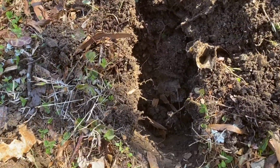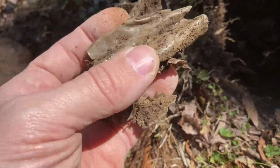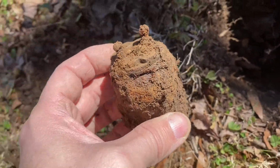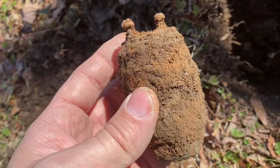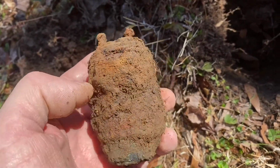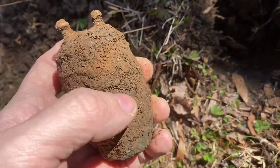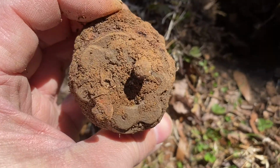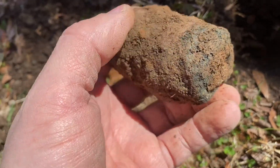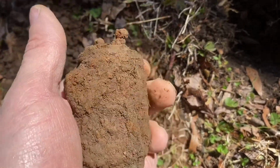All right, whatever this was, it was actually wrapped up in some plastic. I'm not 100% sure what this could be, but since so much trash has been pulled out of this area, I'm not real sure. My first thought was, great, World War I hand grenade. But now that I'm looking at it, it's got 2 posts on top, so it's probably a solenoid or I don't know what. But it's big and it's heavy. Anyway, on to the next one.